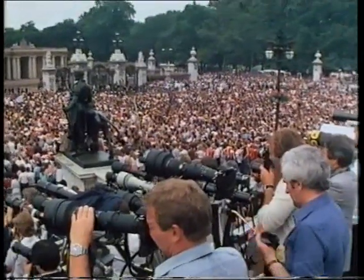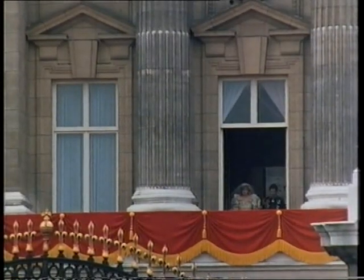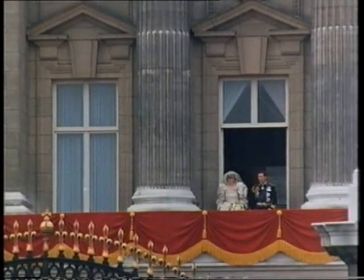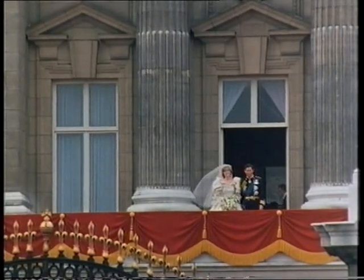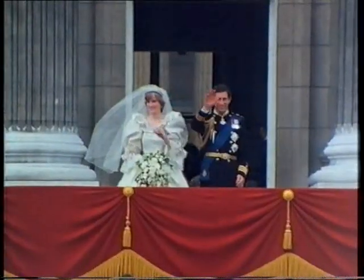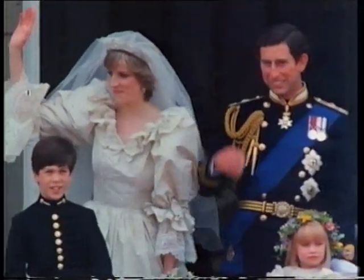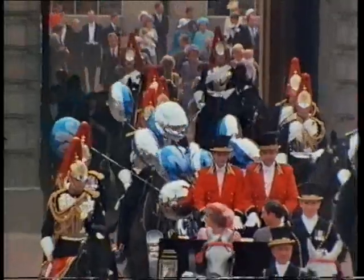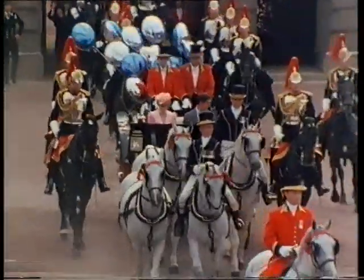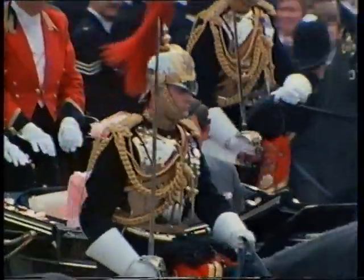The world focused on the event. And the balcony of Buckingham Palace. As they leave for their honeymoon, the Prince and his new Princess of Wales are acclaimed. A new chapter in Britain's royal heritage.